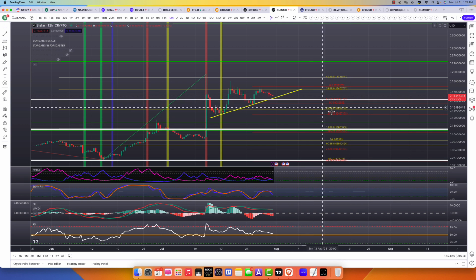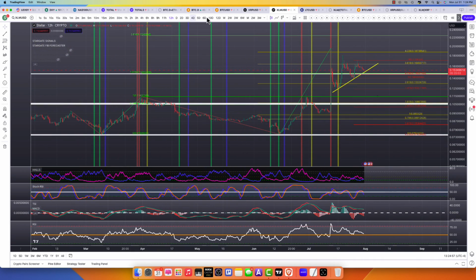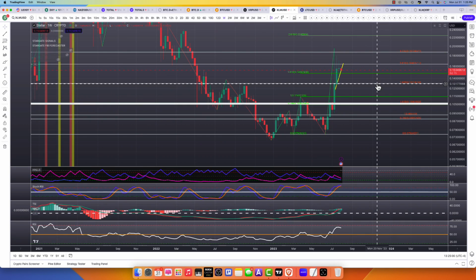That's where the first one is. And then if we were to break that, our next key level is around 10.5. So watch for that to be the case. And then if we go to the weekly chart, we have 13 as a key level as well.